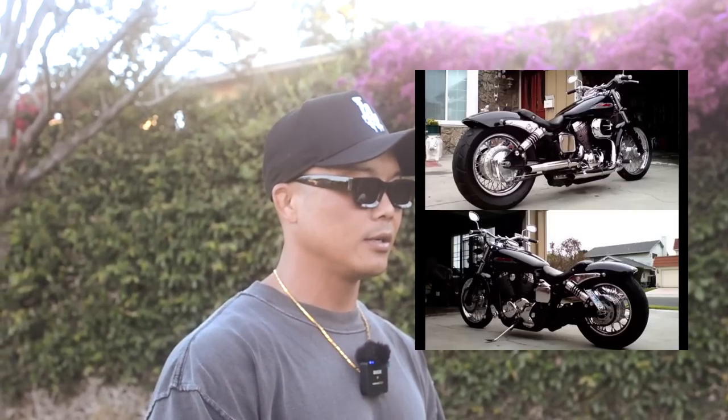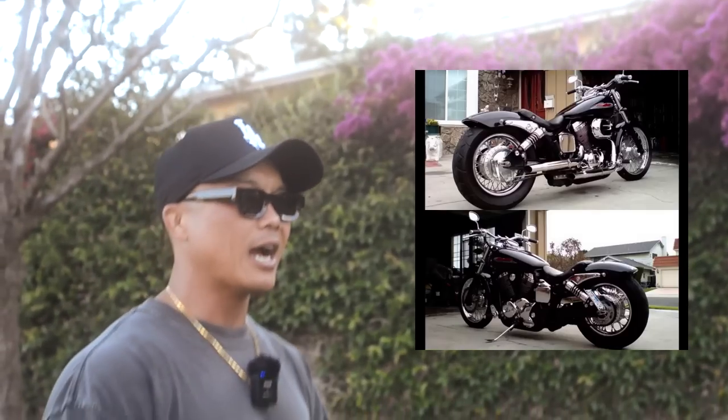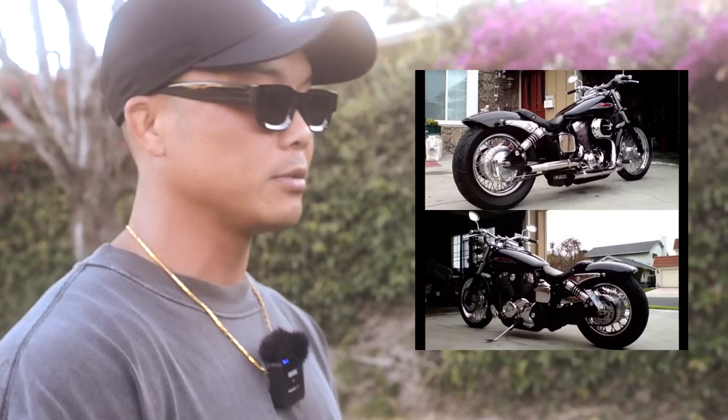In 2005, his bikes were on my vision board, like, man, I want my bike to look like that. And I picked up a Shadow 750. That was my first bike. I didn't really make it look like a chopper, but I made it look more, the word I'd use is tough, bro. It was a fun bike, man. That was my first bike.